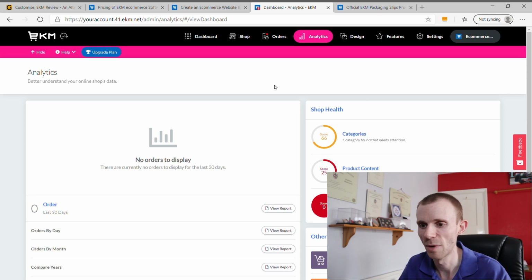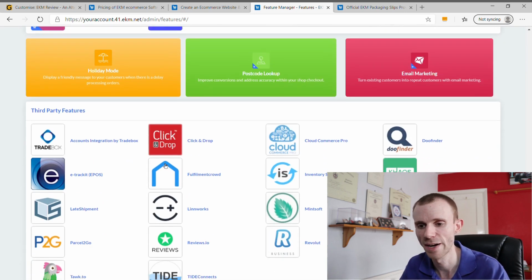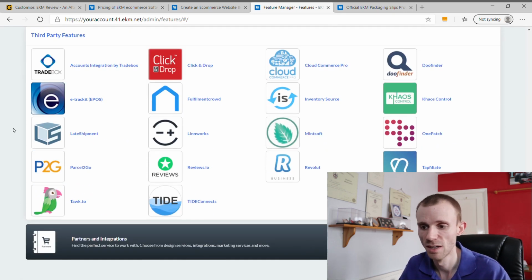One thing I did miss about the features is there is some third-party integrations in the features. So if you scroll down to the bottom of the features page, you can integrate with some third-party ones such as Royal Mail Click and Drop, Limworks, Reviews.